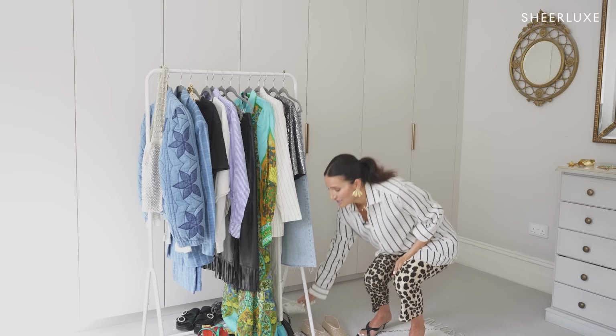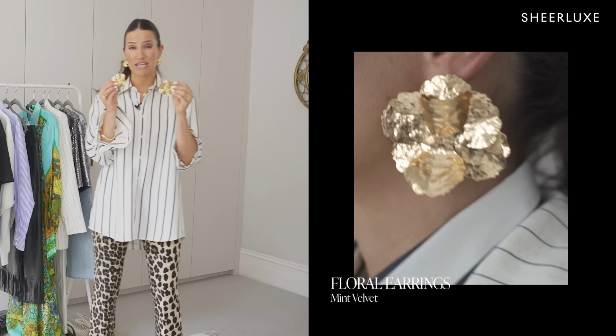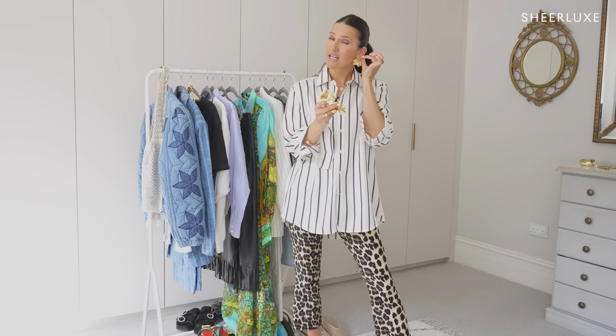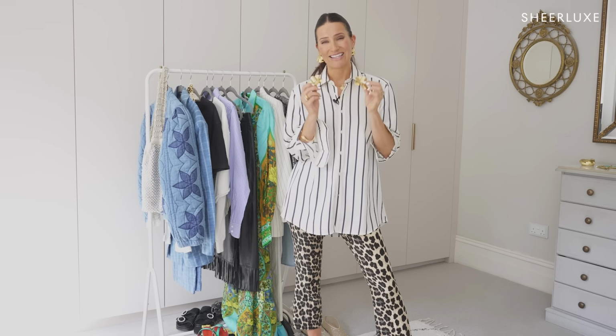And finally, a little bit of bling because I love my gold nuggets. These are Mint Velvet, pretty bold numbers. They're so gorgeous, and importantly, as someone who is suffering from slightly extended lobes after years of misuse of earrings, these are really lightweight. I'm quite bold with my jewelry wearing, so I would put these on during the day, and they'd go with all my black denim. They'd go with an awful lot, so these were a great high street buy.